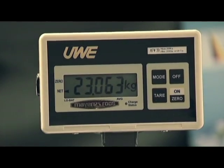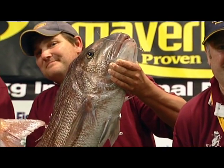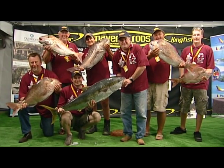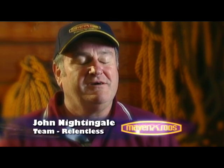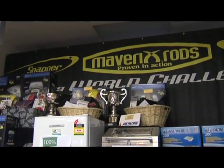This monster kingfish took 4 hours to haul in and is a tournament record. But who knows what will happen on day 2. It's great to come away with a fish that's worthy of weighing in and getting a prize. And thousands of dollars worth of prizes are up for grabs. The prizes for 2008 are pretty special.